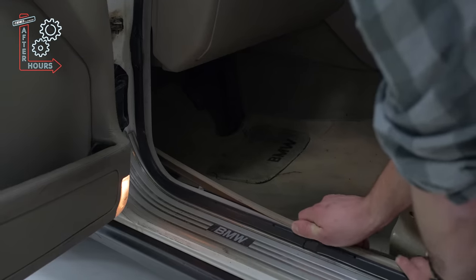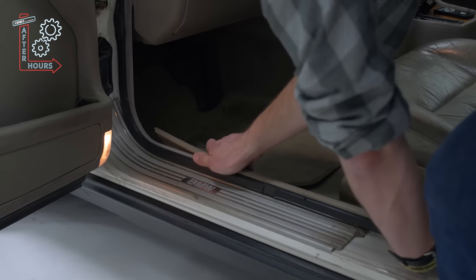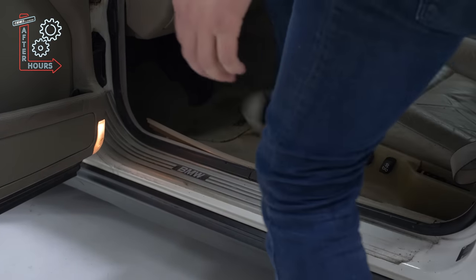Oh, jeez. This is why I can't have nice things, I guess.